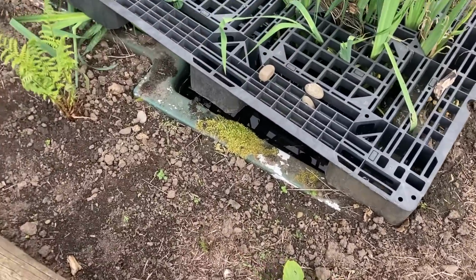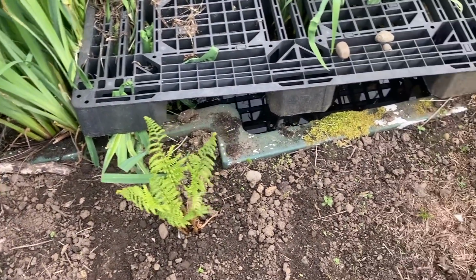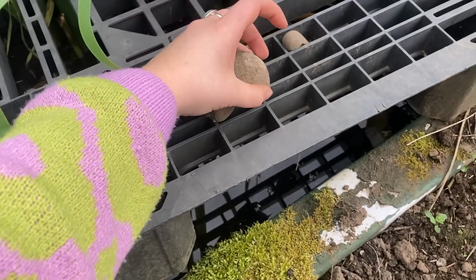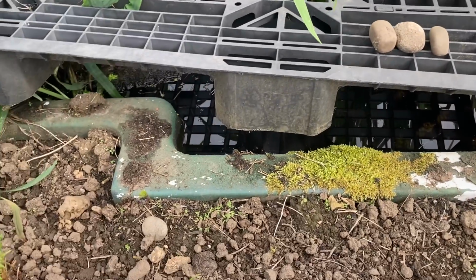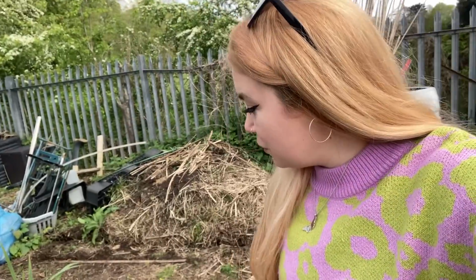And I've been collecting stones, but I think this pallet has moved a bit, because I've had a row of stones all lined up here and they seem to have all fallen in. What has happened? That's beside the point and not a job for today.